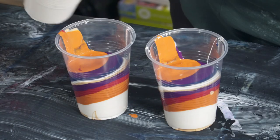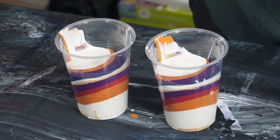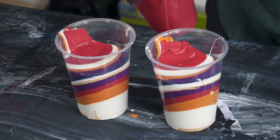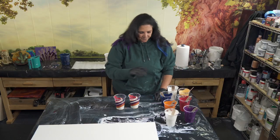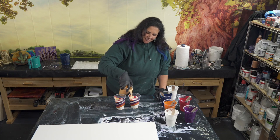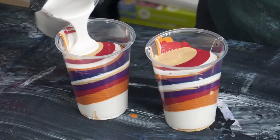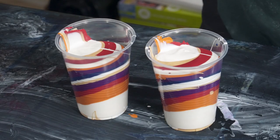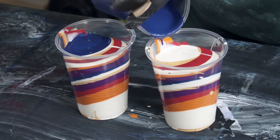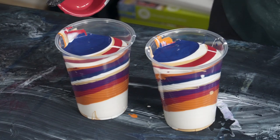I'm gonna put some of this on there. And then use some of the strawberry again. Strawberry Bordeaux. And of course we need some gold, just as an homage to my darling Saramac. Just a tiny bit of white. Put another layer of blue. And I'm gonna put some more of the Bordeaux.